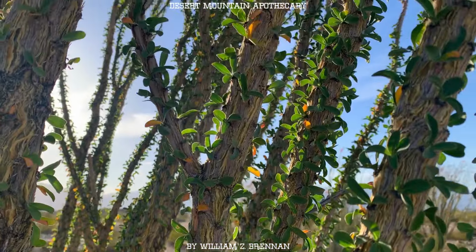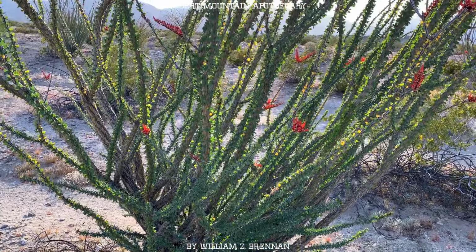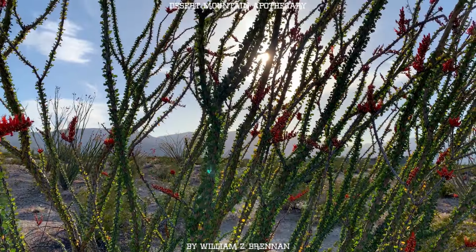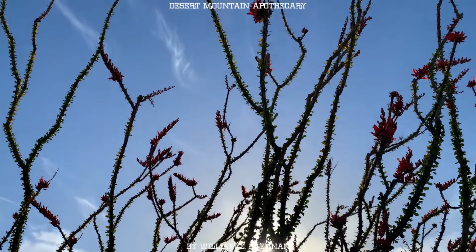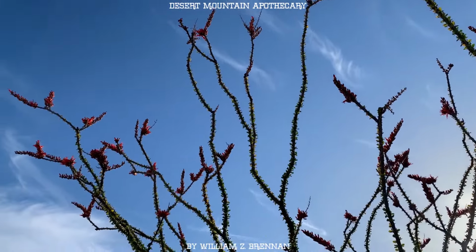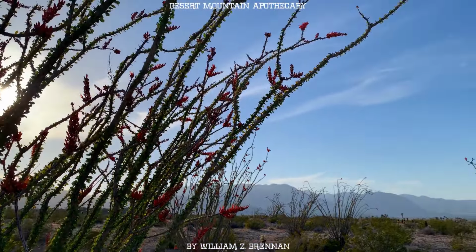The ocotillos have seen so much growth this year, and the abundant red flowers capping off each branch create an exquisite living sculpture. The flowers are so big and so profuse this year.